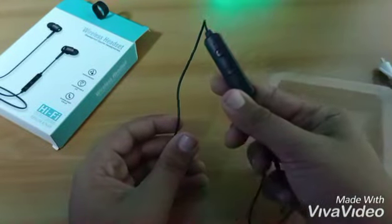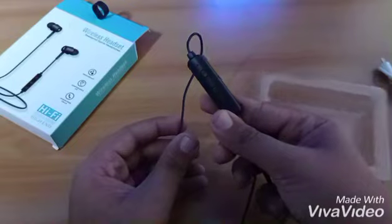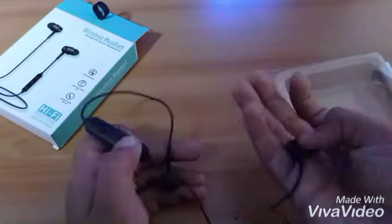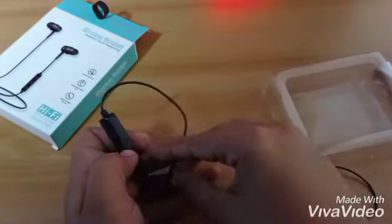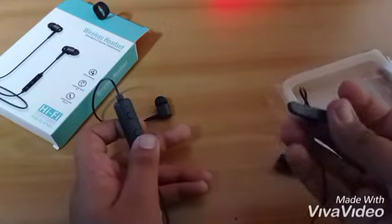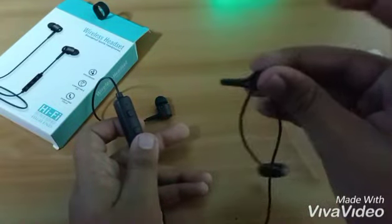There are 3 buttons in the headphone. The middle button can answer calls and the other 2 can increase and decrease the volume. And it has mentioned the right and left clearly.